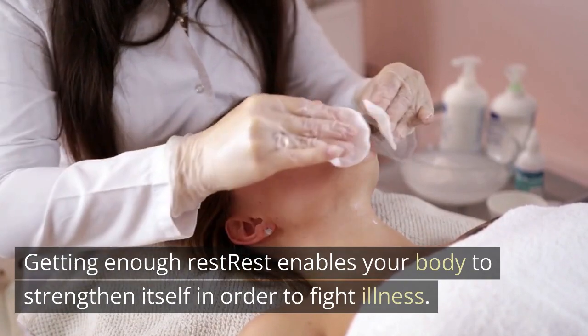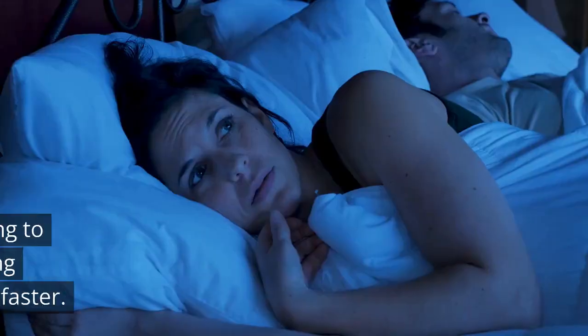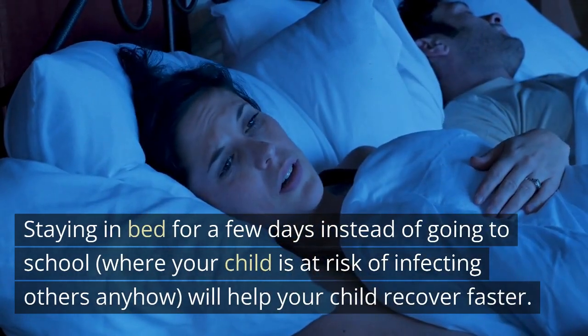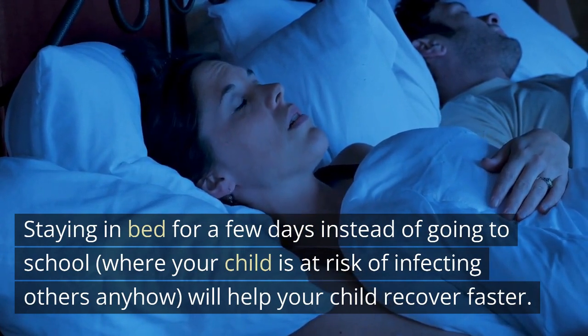Getting enough rest enables your body to strengthen itself in order to fight illness. Staying in bed for a few days instead of going to school, where your child is at risk of infecting others anyhow, will help your child recover faster.